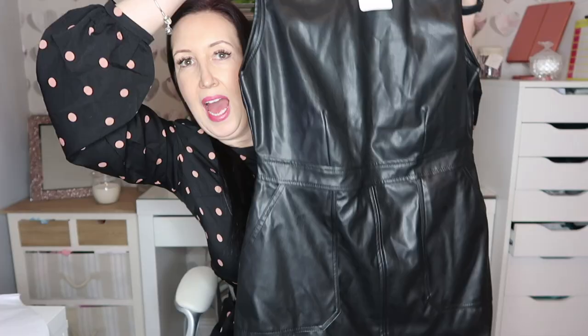Now I got it in a size 14, yeah, so it should fit me. Again, the tag has been cut out, so I'm not even sure where it's from. Absolutely love that.